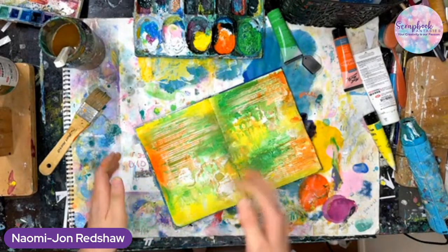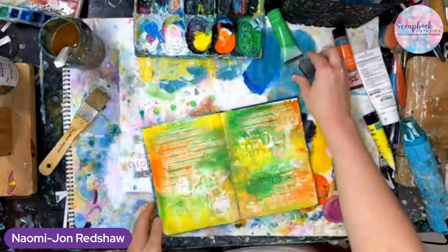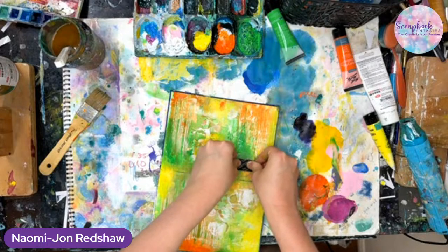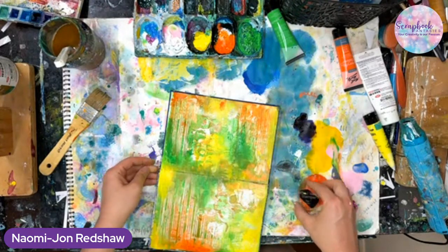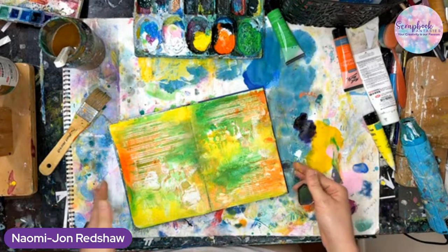Okay, so that's kind of what we've got there now. It looks quite nice, actually, I would have to say. It's kind of like a chaotic mess. It's come out nice. And let's just come in now, and we're just going to... that didn't work as well as I was hoping. I thought I could remove some paint, but it's already drying because it's still hot here. Okay.